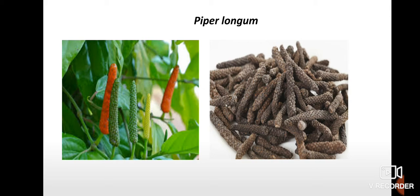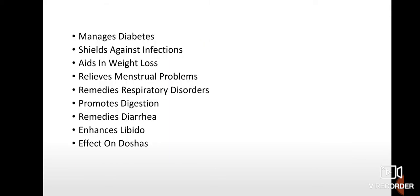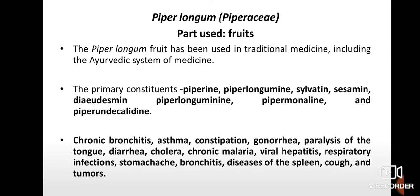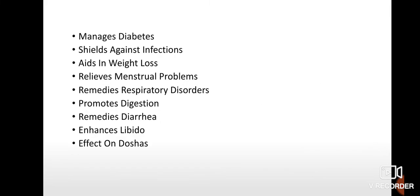So, in brief, it manages diabetes, it acts as a shield against infections, it aids in weight loss, relieves menstrual problems, remedies respiratory disorders, promotes digestion, remedies diarrhea, enhances libido or the sexual urge, and it has an effect on doshas. It balances the three doshas, Vata, Pitta and Kapha. So this is about Piper longum belonging to Piperaceae, Hippali or Pippali, and the part used is fruits.